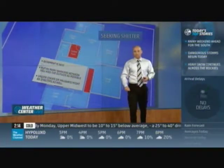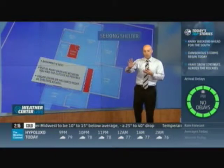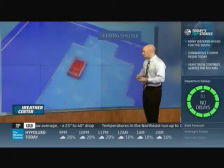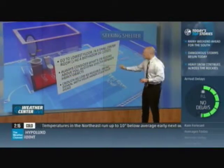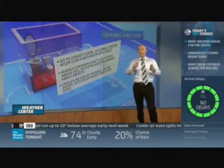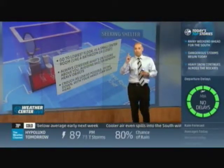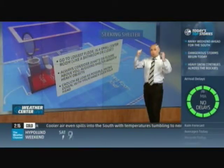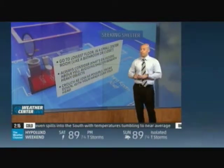Otherwise, if you don't have one of those, sometimes under the stairs is a really safe spot. You get the stairs themselves and the reinforcement of that staircase to protect you from the storms. A lot of people, though, wind up going to the lowest floor in a small center room like a bathroom or a closet. You want to consider, if you can, what's above you in your safe room, because you don't want anything crashing down on top of you. Crouch down low, put a helmet on your head, and have some heavy shoes nearby in case you have to leave.